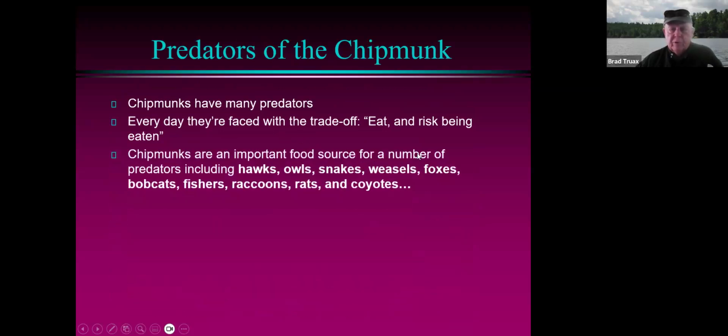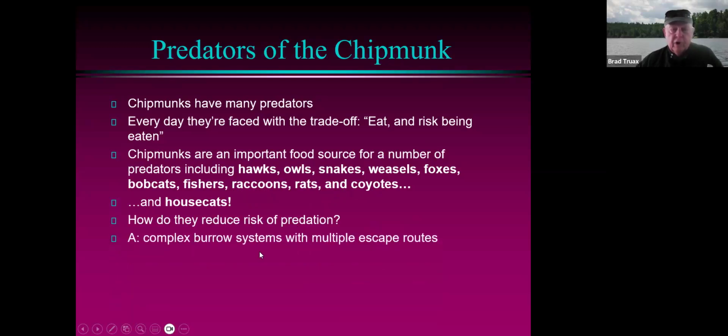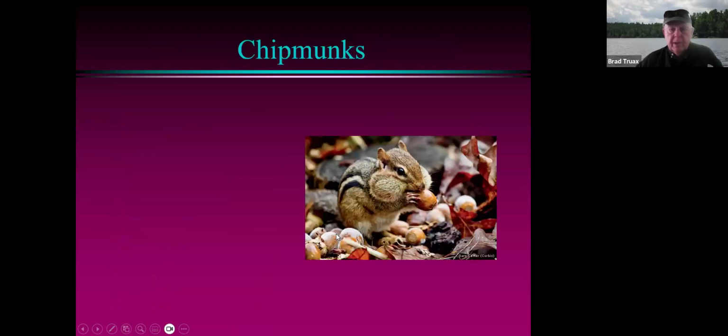Remember, chipmunks are an important source of food for a number of predators: hawks, owls, snakes, weasels, fox, bobcats, fishers, raccoons, big rats, and coyotes, and even house cats. My daughter once had a house cat that almost every day used to bring back a dead chipmunk. So how do chipmunks reduce their risk of predation? Well, first of all, those complex burrow systems that we described have multiple entrances and exits, so that makes it easy for them to escape if a weasel or somebody else tried to follow them into their burrow. And they also have specialized alarm calls.